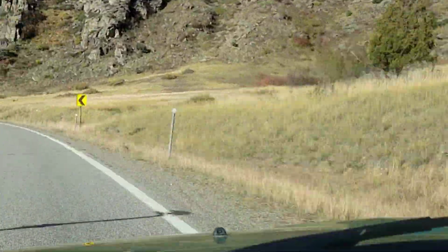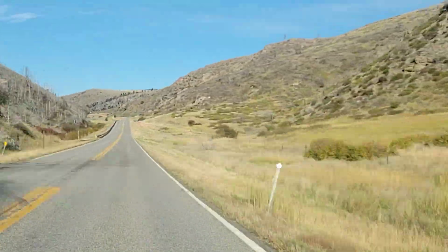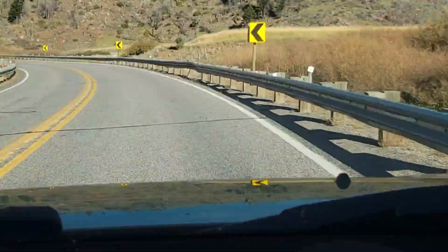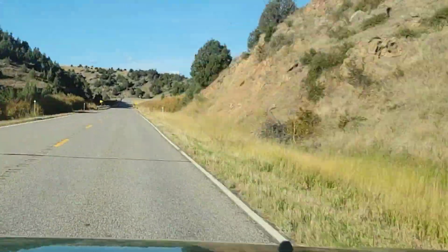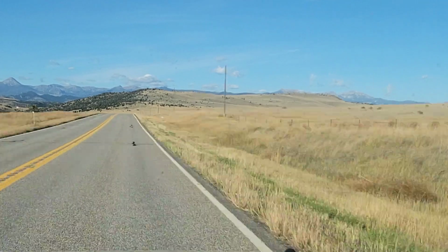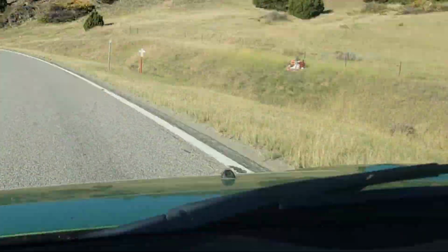In here is a pretty dangerous drive. It's really curvy, and of course, most of the year the road is pretty bad because of ice and snow. You see these white crosses along the road. Almost every curve has several of them, and that's where people have been killed. In the state of Montana, they mark all the deaths on the highways with those white crosses, in case you were wondering what those were all about. So we are getting pretty close to Norris right now.